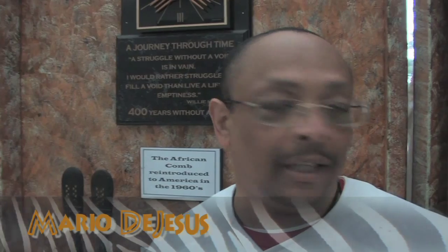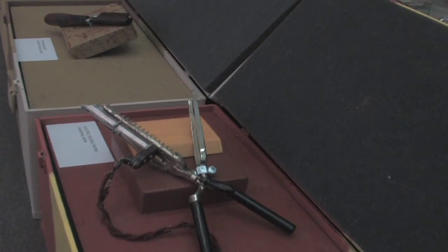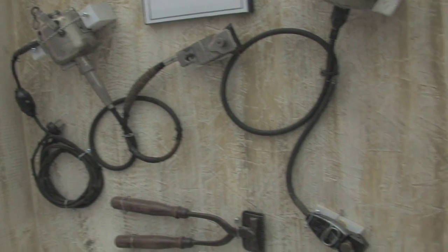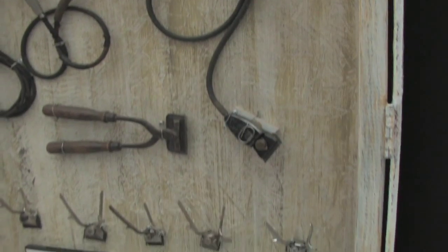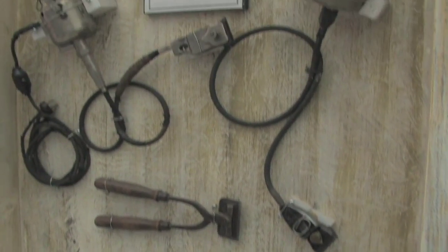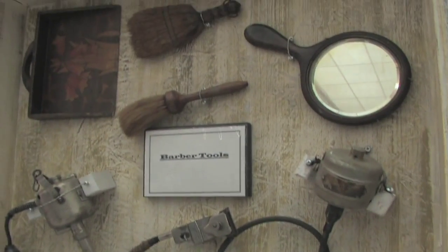I think the most extraordinary part was the African coat over there. I would never imagine something like that to be made, but I enjoyed looking at that. I also liked all the hot curling irons, the interesting hair clippers. Just the question remains how you would use them. It seems like it would take a lot of energy and effort on the part of the barber to get the haircut just so. So that's what I like about it.